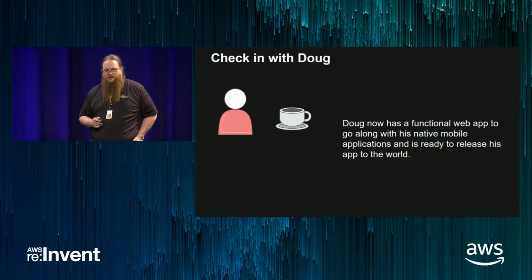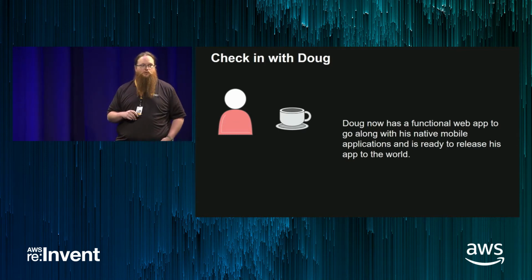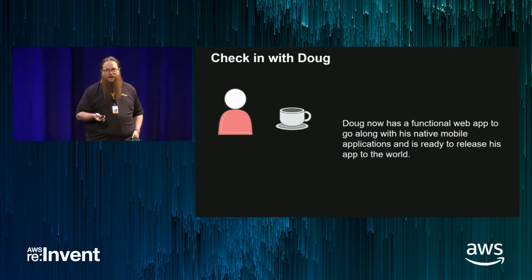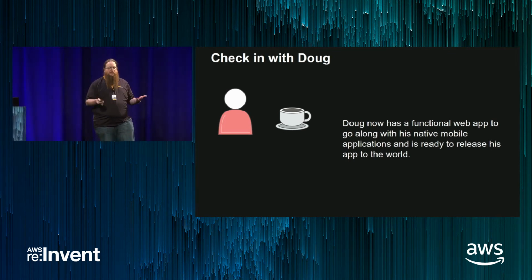So let's check back in with Doug. Now that he's been able to get CORS working and all of his error handling, he's able to build a JavaScript web app and complete the whole ecosystem that he's trying to build with TAMPR, and he's ready to go live.